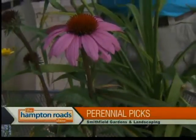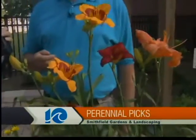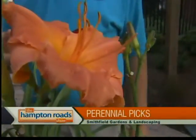Okay, if you don't have anything in your garden, the one thing that you should have is right here in front of you, and that's the daylily. These are the easiest perennials to grow. They multiply. They come in all kinds of colors, and they're great plants.